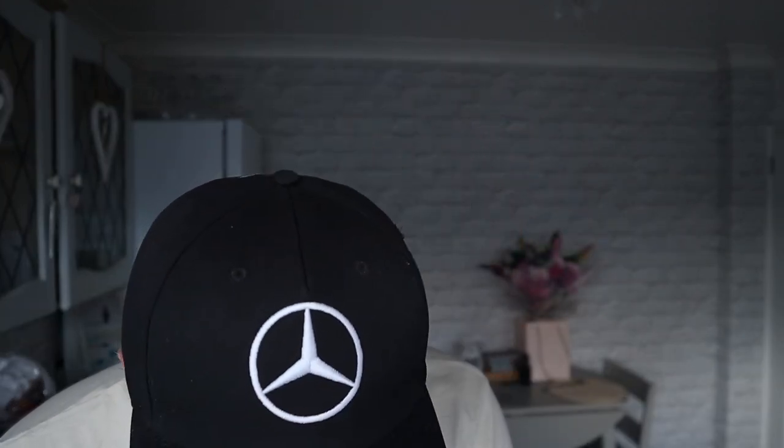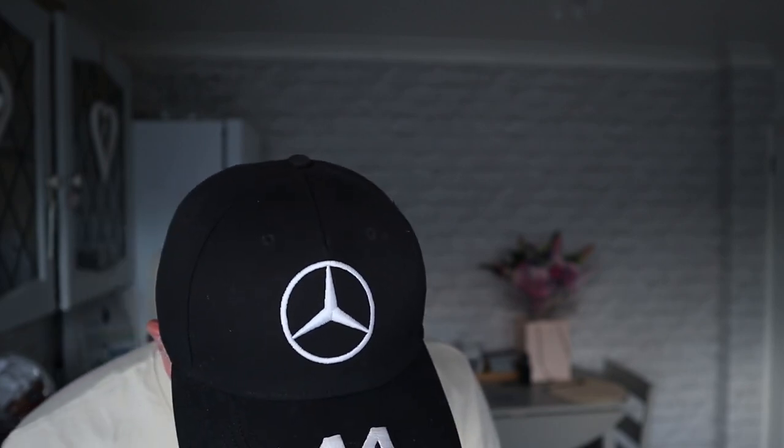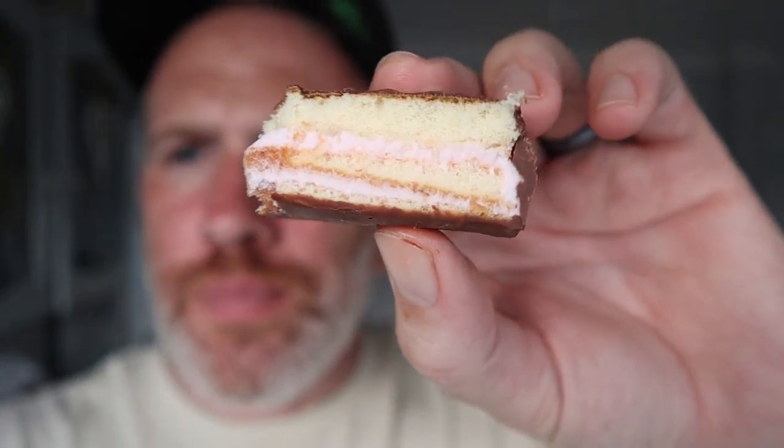Well, I've got strawberry flavour. Oh, Cadbury, are you really going to do it? Are you really going to have strawberry and then like vanilla and then chocolate flavour? Because the first bite, I got strawberry. I need to cut this in half. Oh, Cadbury, what are you... I don't know what you're playing at, Cadbury. It's all strawberry.